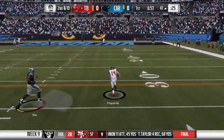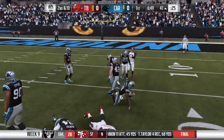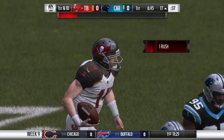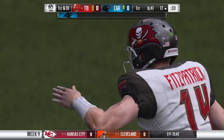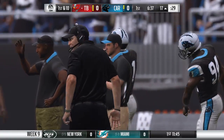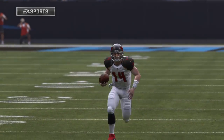Eluding the pressure right. There he goes inside the 30. And all the way down to the 17-yard line. Turns out to be a great idea to tuck that one. Good for 24 yards. And him running the football is not something that defenses spend a lot of time preparing for. But this guy has a survival instinct and a knack for knowing when exactly to do it.